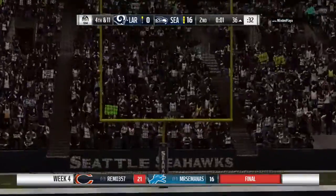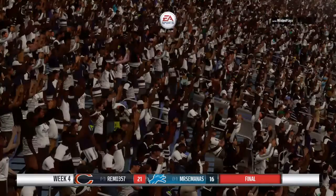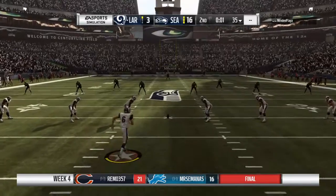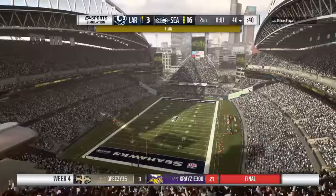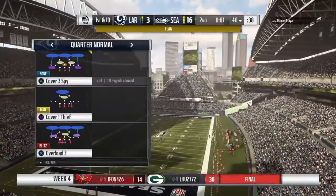And Zuerlein's kick is good. And they'll at least get on the board here, still trailing, but 16-3 now. So they're still down, but they are able to salvage 3 here heading into the lockers. This is what you work on from the beginning of training camp. Heading into the half, put some points on the board. No matter what the score says at that point, you've accomplished what you set out to do.